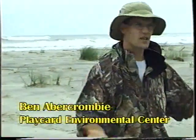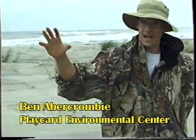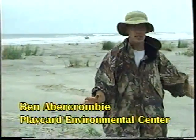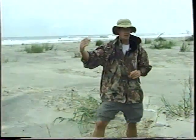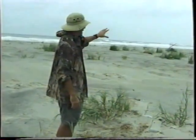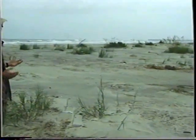Just to show the dynamic nature of barrier islands, we're on the southern tip of Wadey's Island here. And right after Hurricane Hugo came through, this was absolutely underwater. Look at this whole area here. And since then, probably 15 to 20 years ago, this has been building back up slowly over time. If you look behind us, we've got colonization by plants naturally occurring, and we have an accretion, which means a building up of the sand again.